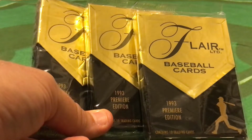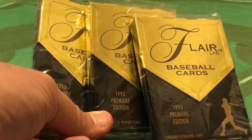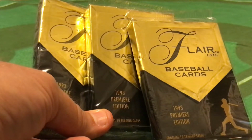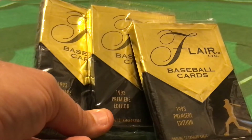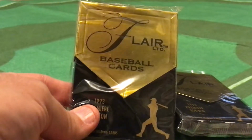You will get a nice little conversation from me about 93 Flair, what made Flair so special compared to other premium cards, and also what really showed a difference in what was considered a good baseball card in 1993. And you could just look at the packaging. We'll get to the actual cards in a moment.